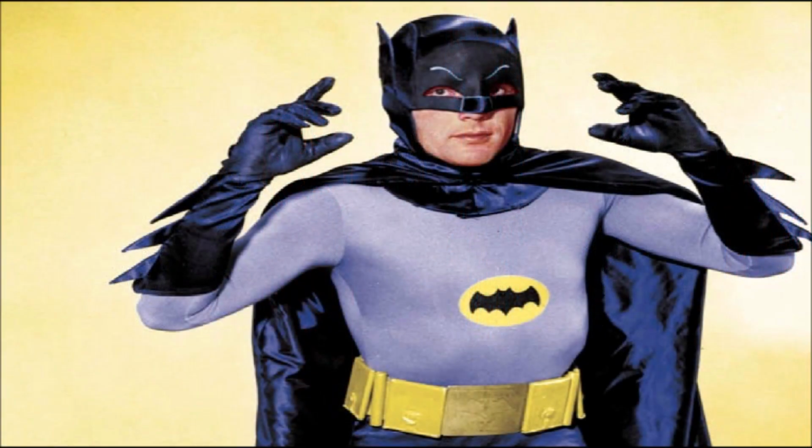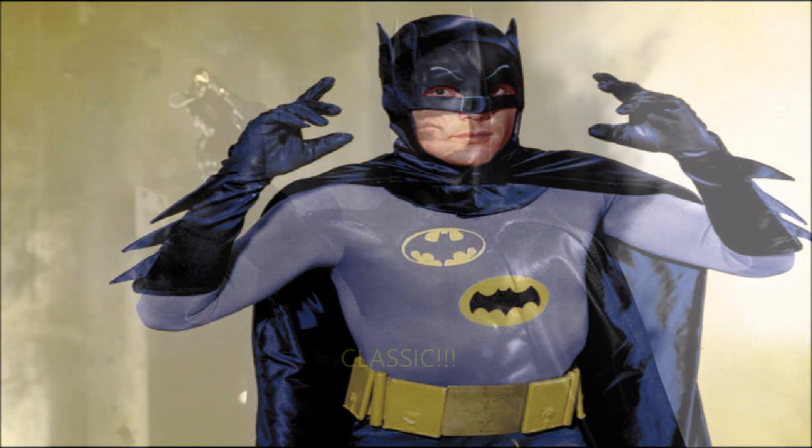So let's have a look at the evolution of the Batsuit, and then after that we're going to talk about why it's time for the classic blue and grey suit to return to Batman movies. So it's been exactly 57 years now since Batman wore the classic blue and grey costume in live action, and the Batsuit has undergone a very interesting evolution, to say the very least.